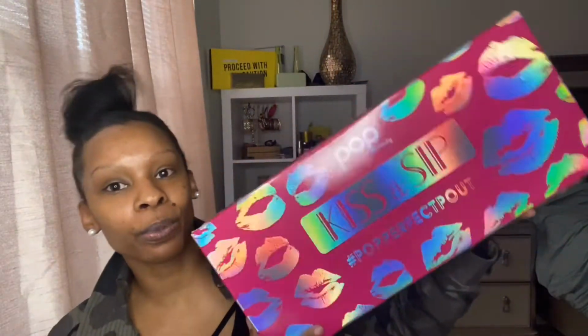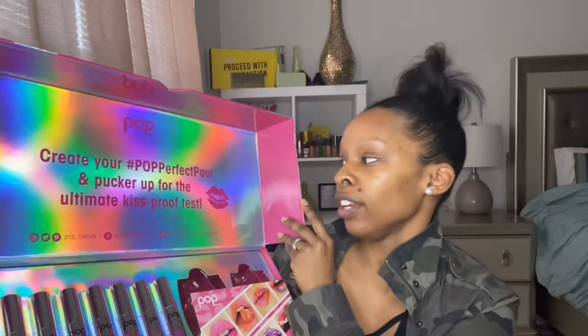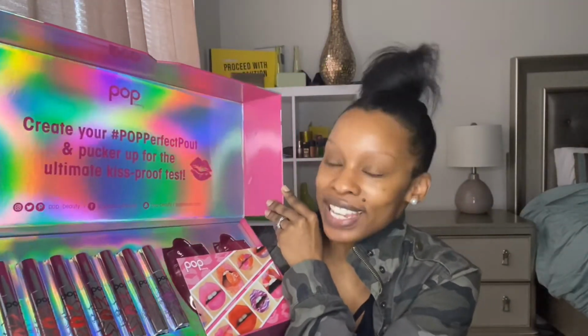But I also received PR from a new company and I can't wait to share it with you guys. I received this beautiful PR box from PopBeauty. It is called Kiss and Sip Pop Perfect Pout. So what is in this beautiful box? Let's find out. First and foremost, thank you PopBeauty for this beautiful PR box. It says create your pop perfect pout and pucker up for the ultimate kiss proof test.